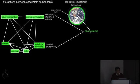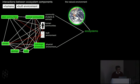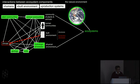Then, within the community of plants and animals, we have one particular species, which is human beings. And we are the most powerful of species. We can change nature, we can change landscapes, we can extract huge amount of energy from fossil fuels, and now we're able to change the global climate. And so now human beings make artifacts. We make what I call the built environment. Human beings make more artifacts than any other species in nature. And it is the built environment and its production systems that contaminate and affect the climate change.